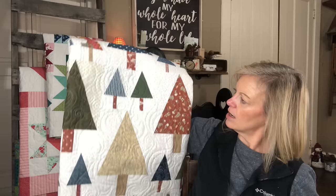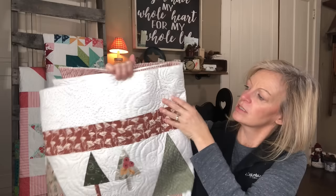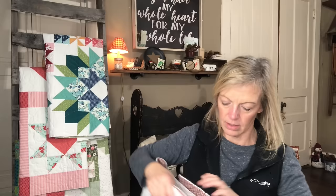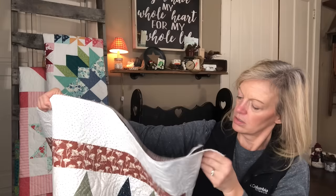Love the interest that it adds, the polka dots. They're very tiny, but the polka dots along with the trees and the colored, you can see even in the border she has done it. So here is a white print with the black polka dots. And then she has done a mitered edge there so that it's not a stark change, but then it changes to the white print with the blue polka dots. And there's red. So she's used those same prints all the way around the border, which is really cute.